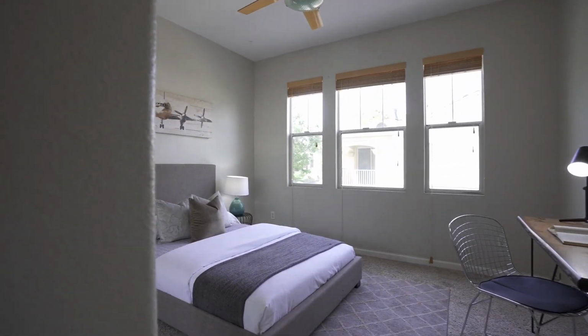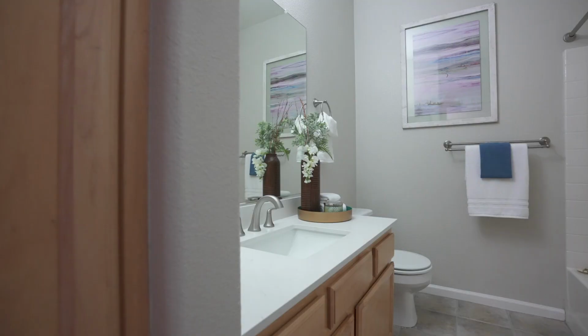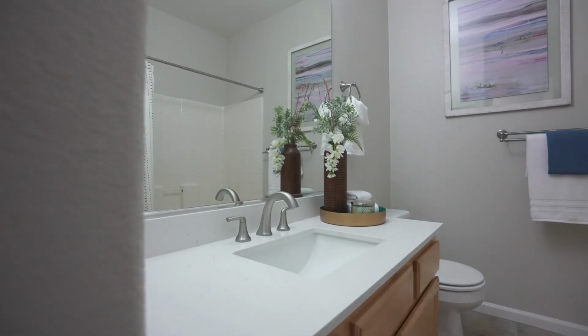The guest bedroom is also spacious with a large closet as well. The hall bathroom offers a shower over bathtub, tile flooring, and an updated vanity.